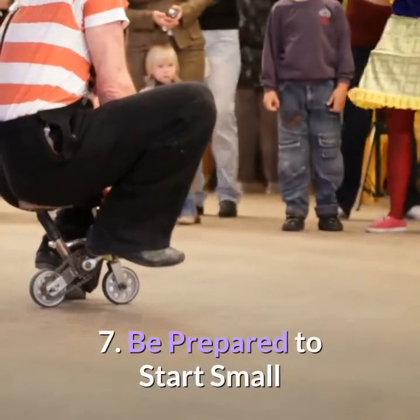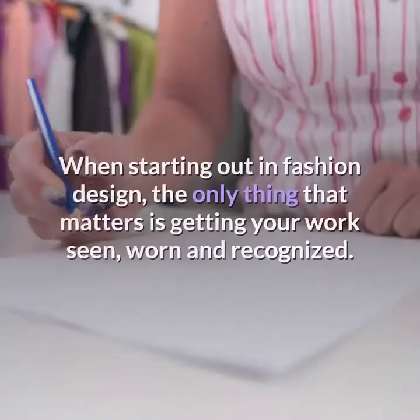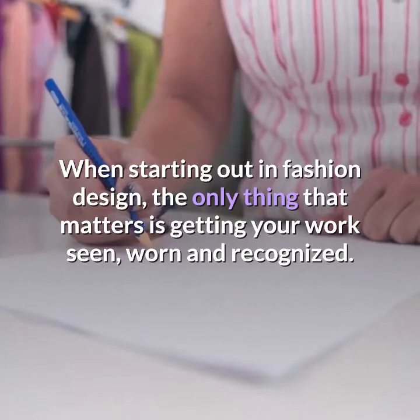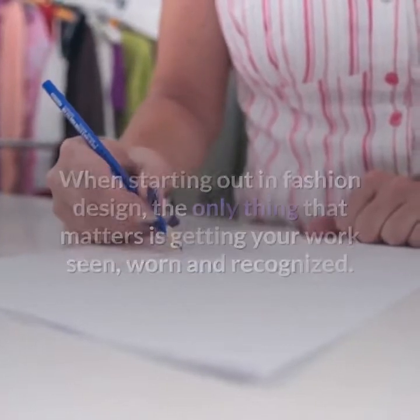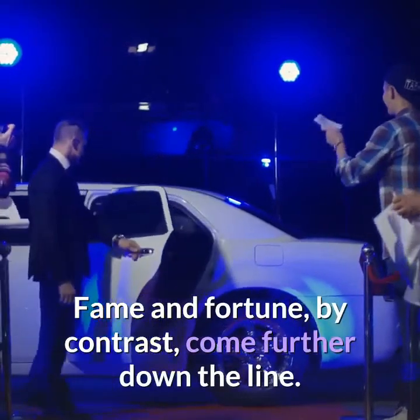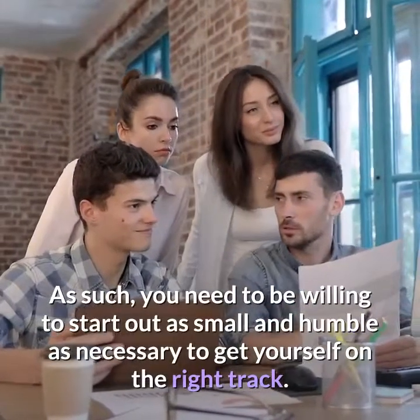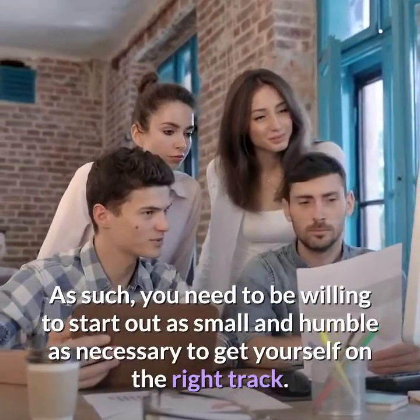7. Be prepared to start small. When starting out in fashion design, the only thing that matters is getting your work seen, worn and recognized. Fame and fortune, by contrast, come further down the line. As such, you need to be willing to start out as small and humble as necessary to get yourself on the right track.